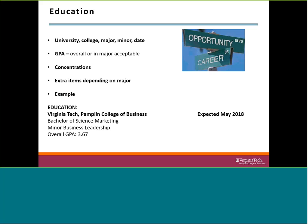So here's an example of what that's going to look like in our template. I have here Virginia Tech, our Pamplin College of Business, our expected graduation date, major here, minor here, and then I chose to include an overall GPA, so that's indicated here.